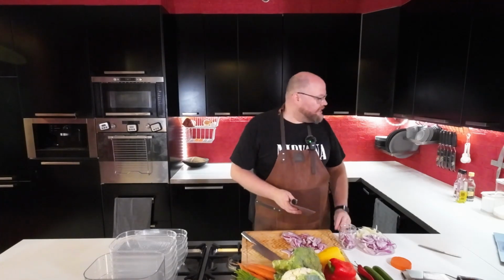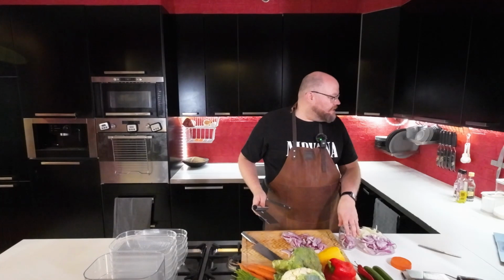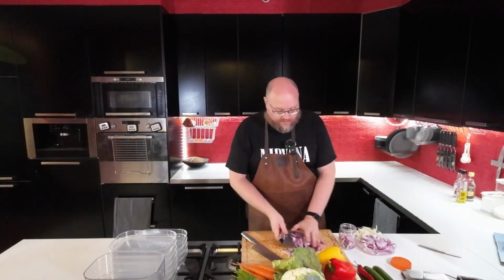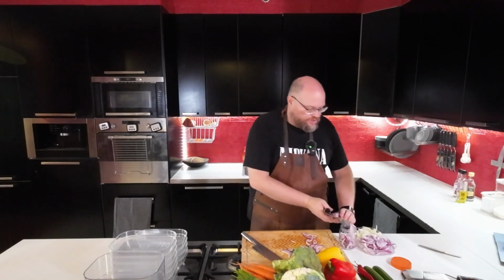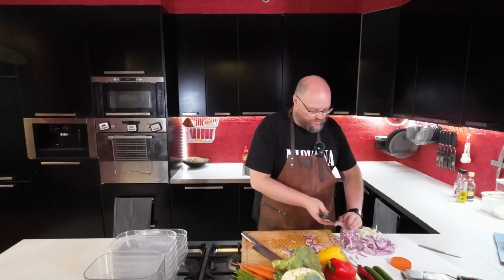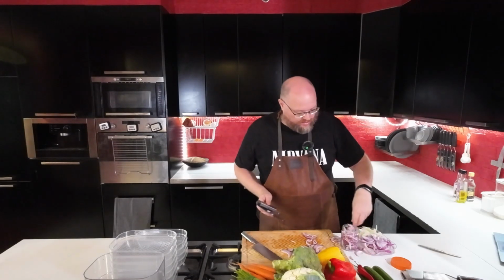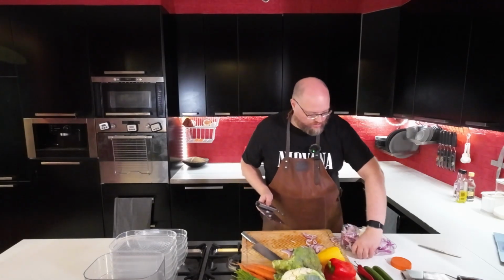On Thursday for lunch, I'll do some chicken with some cauliflower. I could mix the lunches up, like I could do the cauliflower on Tuesday. That's not set in stone, but I will roughly use all of that this week.